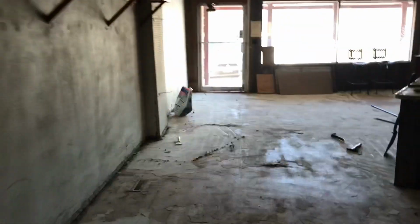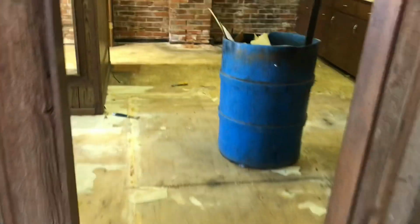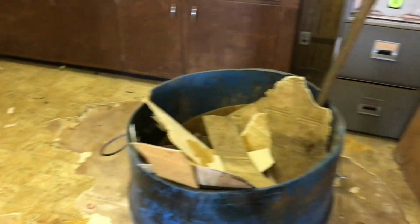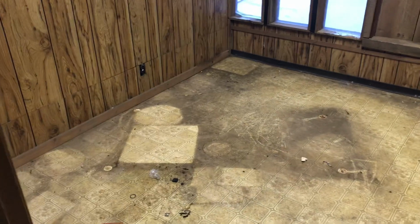And here is an update on the progress with the floor. Everything appears to be cleared out. Got a little bit of linoleum left. So this was all carpet in here. It was that nasty green carpet. And then this linoleum. So this is the only linoleum left to scrape up, this stuff in here. So we are almost there on the complete floor demolition.